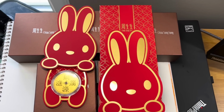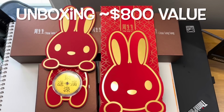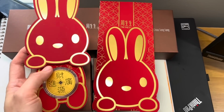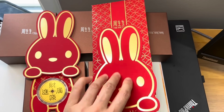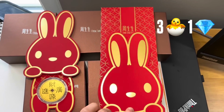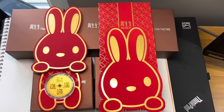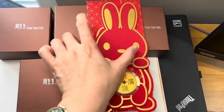So this whole purchase cost me approximately $750 and the free gift is approximately $6. I'm gonna send this nice little rabbit coin to my husband as a little sweet gift. And my daughter, she always loves the red pocket and asks me for that from time to time, so this is gonna be the present for her. So overall, this whole purchase is like one stone and 3 birds, so each one of us can get some desirable gift. So this is nice.